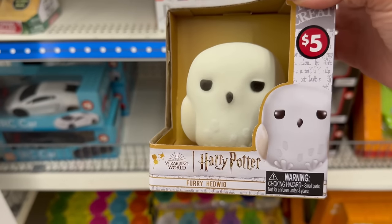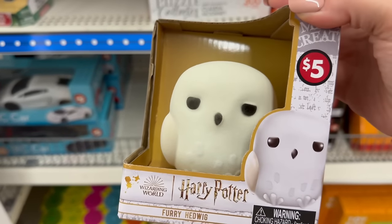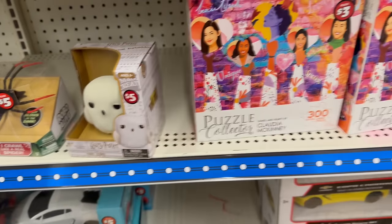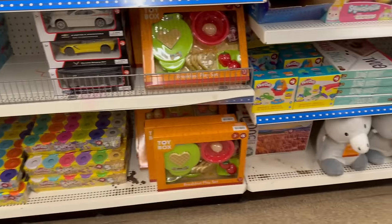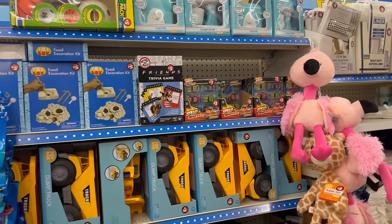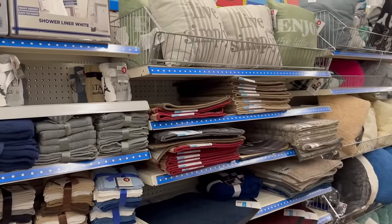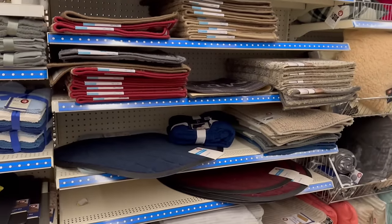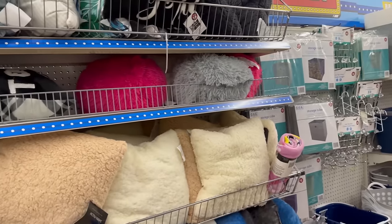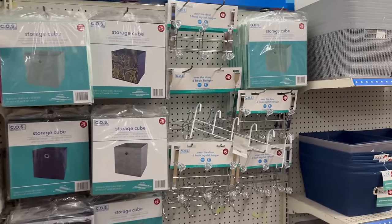Look at this cute furry Hedwig. It's $5, from Harry Potter. How cute is that? I'm so glad they stocked up this area. Just walking down this area to show you guys if they have anything new. It's really nicely stocked, really clean right now. And it just got super quiet in the store now, which is nice. It's like nobody's here now.